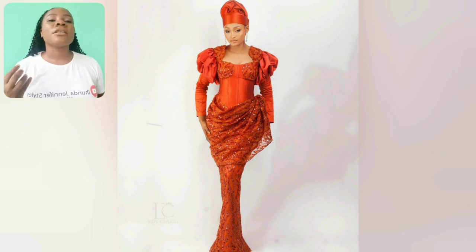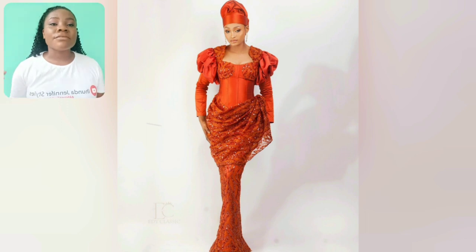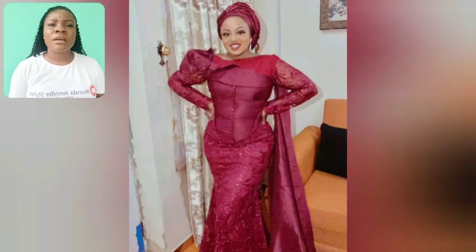This is the full length of this lace gown style. You guys, look at the shoulder, the sleeve, the down, the details, these wear details, plus the head wrap is so, so beautiful.